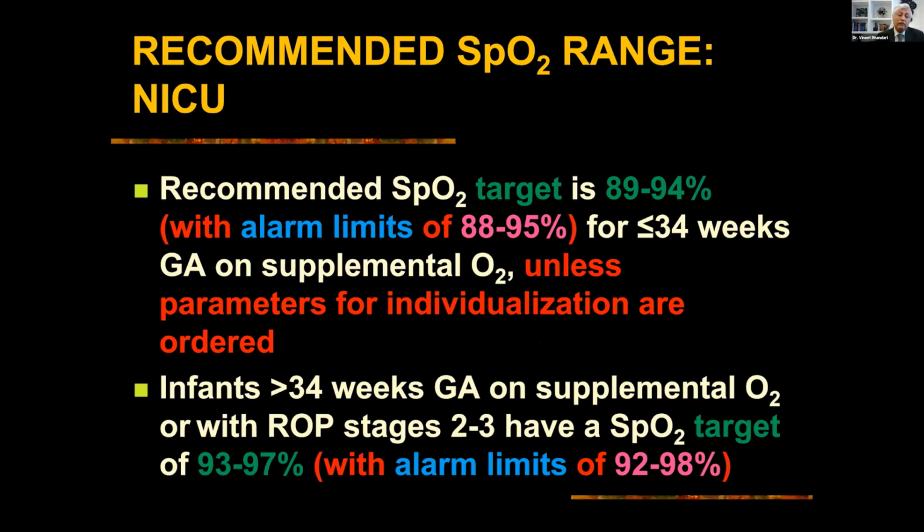We start doing that right from the DR, and then when we move to the NICU, we will keep the alarm limits in our monitors at 88 to 95% for babies less than 34 weeks on supplemental oxygen. For babies who are more than 34 weeks, on just supplemental oxygen or with ROP stages 2 to 3, where we are obviously concerned about pulmonary hypertension, we will increase our target to 93 to 97% with alarm limits of 92 to 98%.